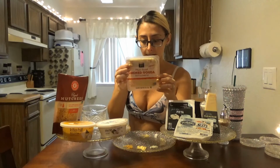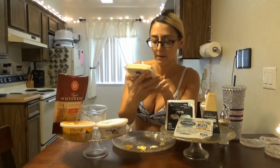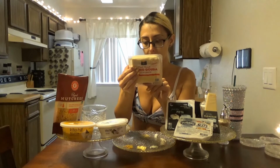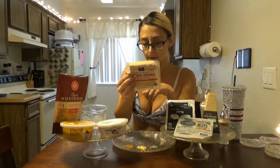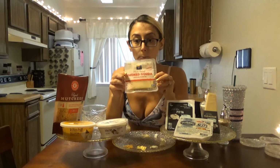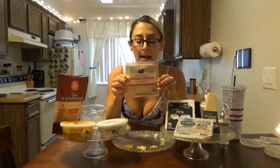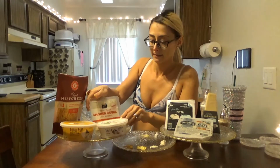Now this one is basically water, coconut oil, starch, potato starch, tapioca starch, salt, olive extract, natural flavors. It does say the natural flavors contain wheat, so it is not gluten-free. Yeah, the smokiness is what makes it. Let's give it a taste.